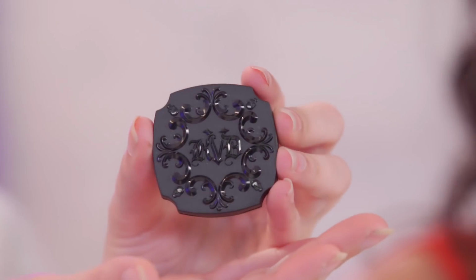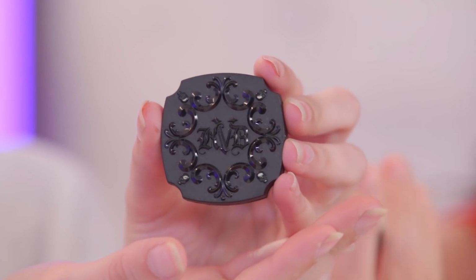Okay? Yeah, I can see. Thank you so much. I do love the packaging. It looks very fancy. It looks like a vampire would wear this. Yes, like a vampire made this packaging. Like the Volturi.